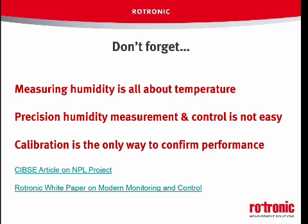We did a CIBSE article on the National Physical Laboratory project that we worked quite closely with the installers there to get 0.1 degree control in rooms, and certainly better than 2% RH, not easy. We've also written a white paper on modern monitoring and control, just trying to give our thoughts on where the industry is going.